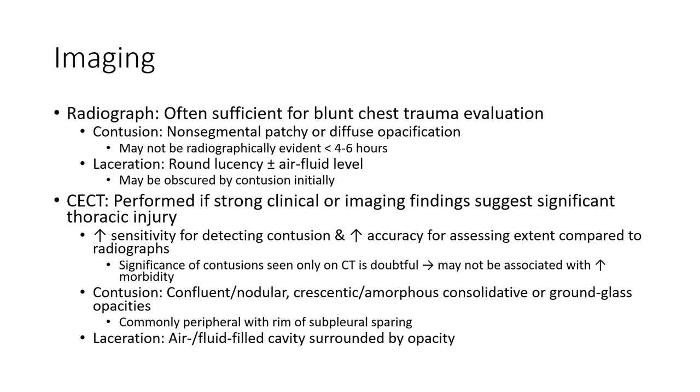Contrast-enhanced CT: if clinical or imaging findings suggest significant thoracic injury, CT has increased sensitivity for detecting contusion and increased accuracy for assessing extent compared to a radiograph.